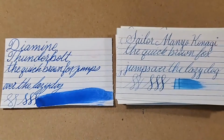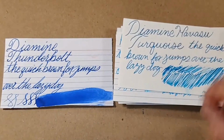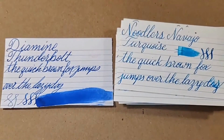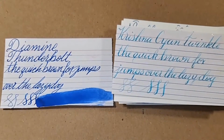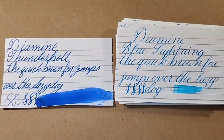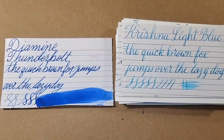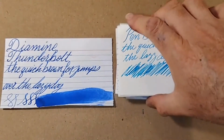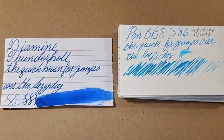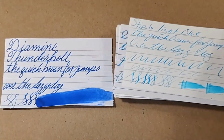Nadashiko, Sailor Manyo Konage, Carcos Turquoise, Diamine Havasu Turquoise, Noodler's Navajo Turquoise, Organic Studio Nitrogen, Krishna Cyan Twinkle, Diamine Blue Lightning, Monteverde Caribbean Blue, Krishna Light Blue, Twisby Sky Blue, Penbibius 386, Stipula Light Blue. Oh, these are the same thing.